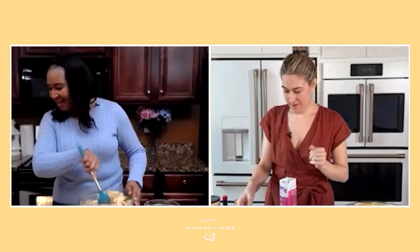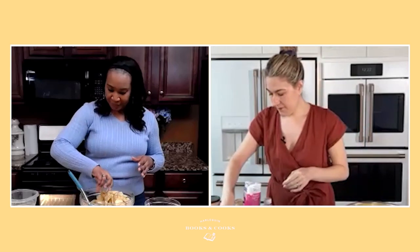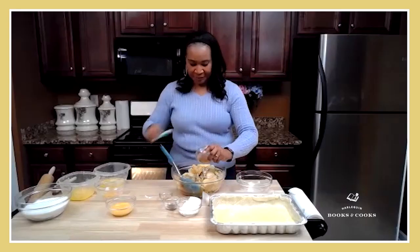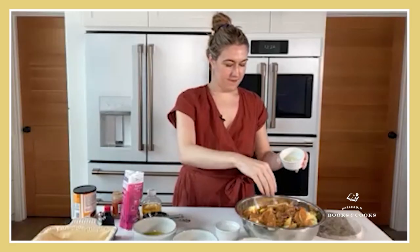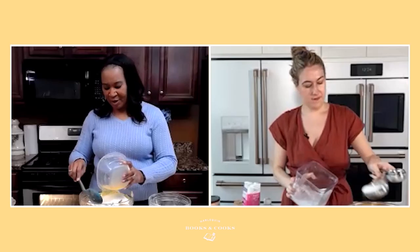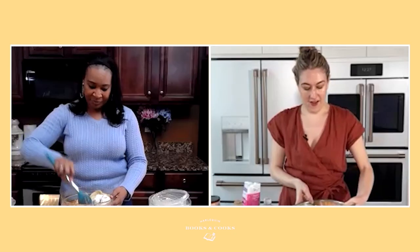Perfect. And then we're gonna go ahead and add in our apple juice. So let's go ahead and add in our vanilla, our cinnamon, our nutmeg. So let's go ahead and add your lemon zest and our white sugar. So we can go ahead and add in our butter. So we're gonna go ahead and just mix in our apples and all of the rest of our ingredients that we've just added, okay? All right.